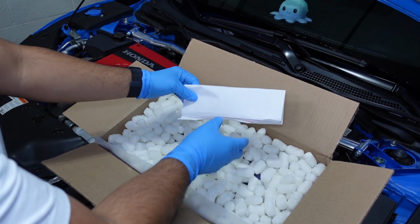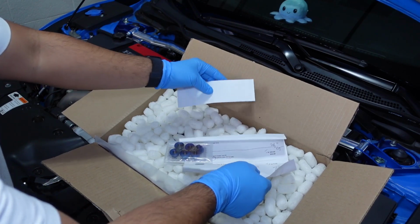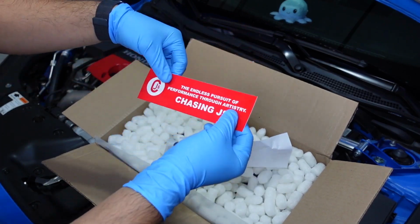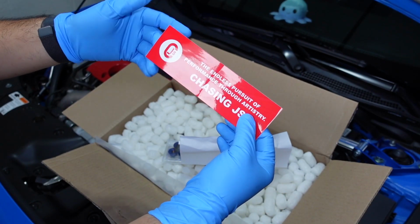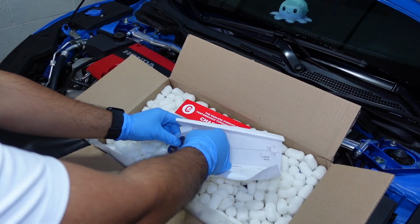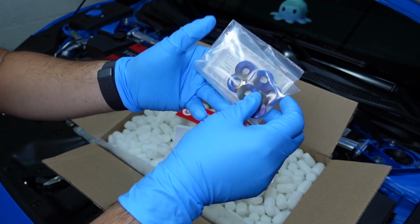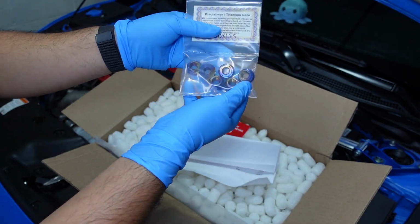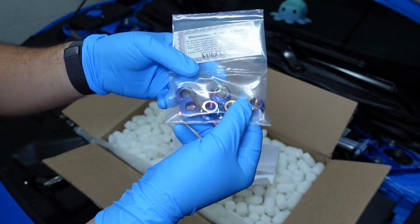What is this? Ooh, here we go. Sticker. Endless pursuit of performance through artistry. Chasing Jays. Now, first, we have these titanium nuts. Ooh, look at the color on these. Look at that, guys. That's awesome.